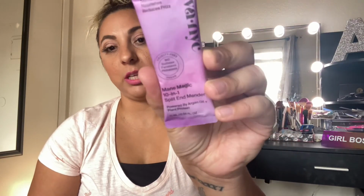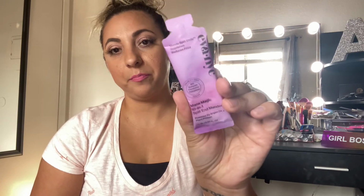It smells very beautiful. Last but not least, we got the Eva NYC 10-in-1 Split End Mender. Has argan oil and plant protein. That is pretty cool. And I'm not going to open it up right now. I'm going to use it when I'm in the shower, and I'll let you guys know how I liked it.